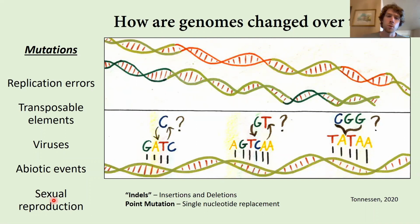And the most important one for breeding in our projects is sexual reproduction. So the production of gametes, the production of sperm and egg, it's a process in which DNA is switched around. And so that's why each offspring of an individual is different.